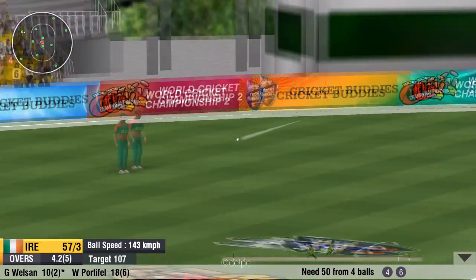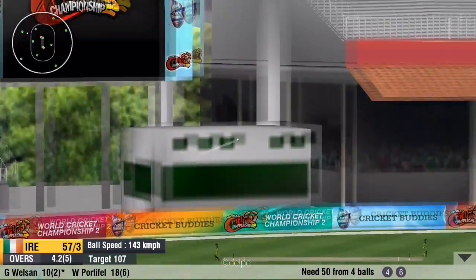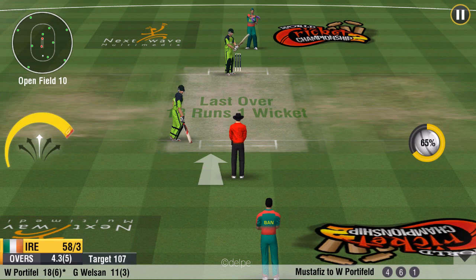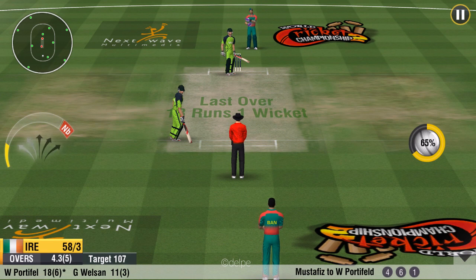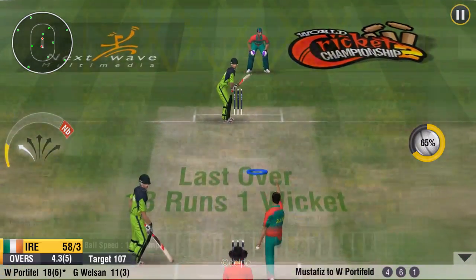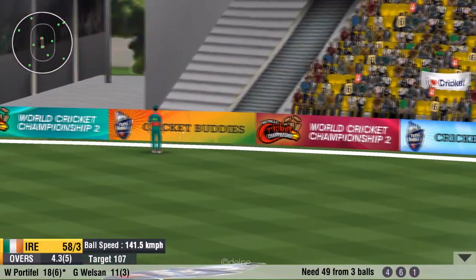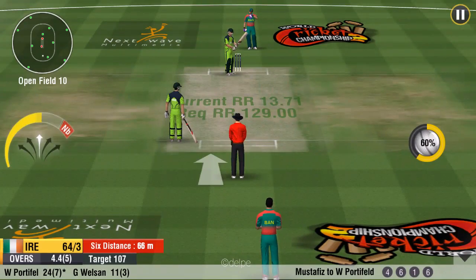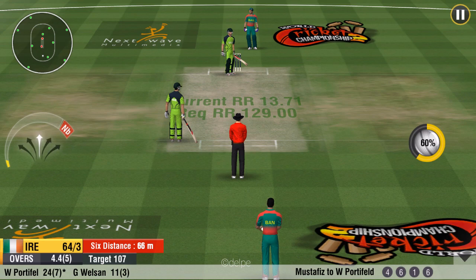That's gone through. Well fielded in the end. He returns a very good throw back to the stumps. A shortish delivery this time. That's a magnificent shot. That looks like a big one.